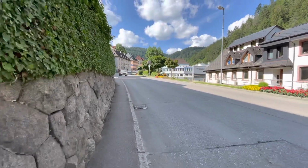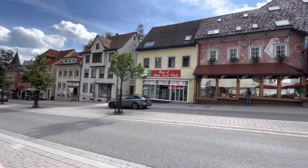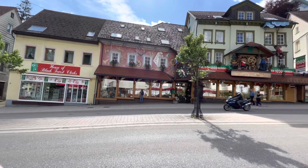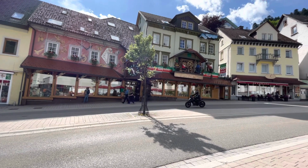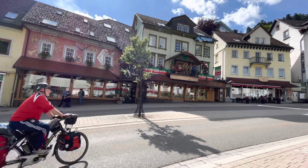Triberg is a very small town and most places of interest are closer to the waterfalls itself. The town has few hotels, restaurants and cafes and some souvenir shops. It also has an interesting and informative Blackforest museum about which I have made a separate video. If you like museums, do check out this video.